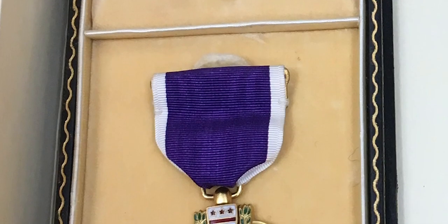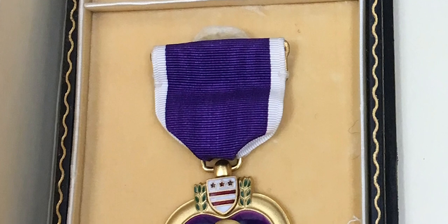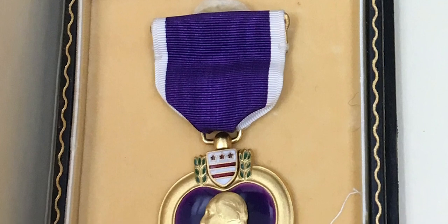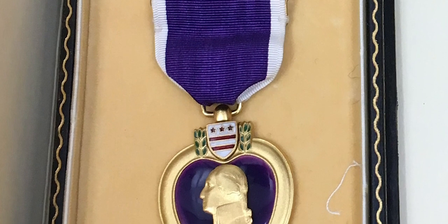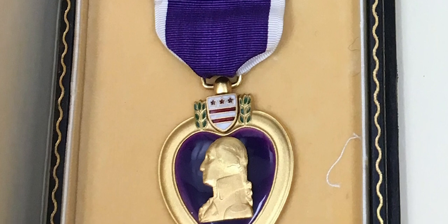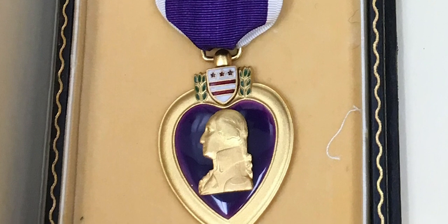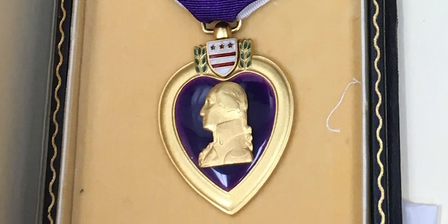Sure. So these objects here are examples of the risk that the Monuments Men undertook. They were serving in Europe when victory wasn't yet secure, so it was still quite dangerous to be in some of the areas. These are the medals of Hutch, Walter Hutchinson. This is the Purple Heart. Purple Hearts were awarded to those who were wounded in action, and also to the families of those who were killed in action.